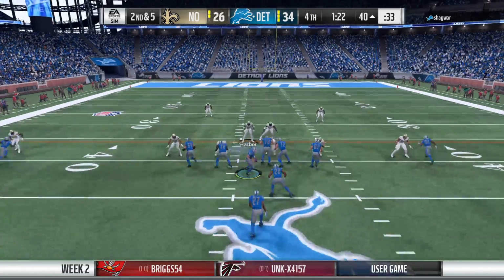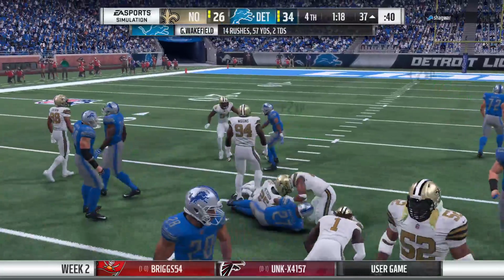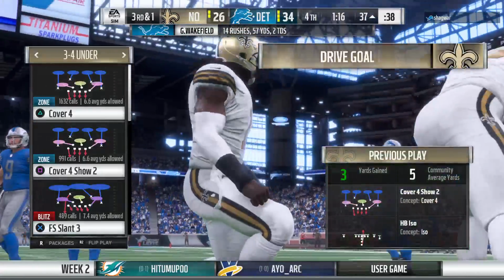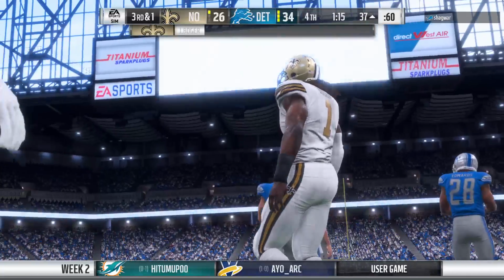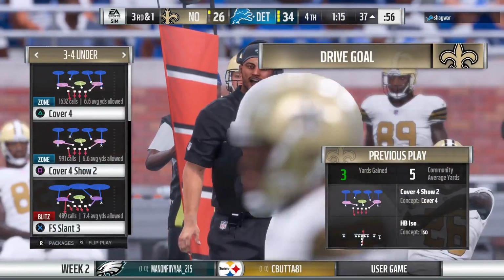Now a handoff here to his running back. And a short gain there down to the 37-yard line. A 3-yard pickup on 2nd and 4. Now they'll need to convert here on 3rd and a little more than a yard.